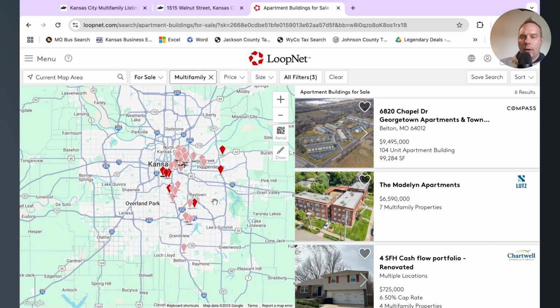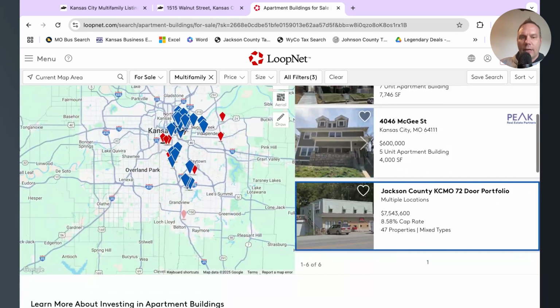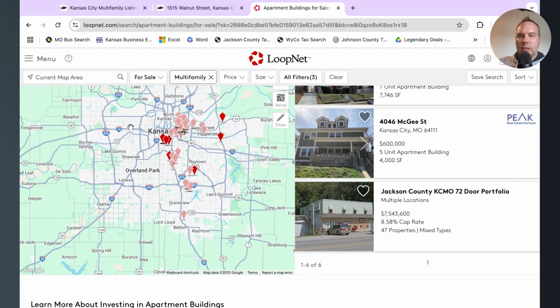I'd love to help you out on buying something if you've got an active 1031 exchange, or if you're an aggressive investor right now and want to take a stab at selling everything, adding to your portfolio, doing whatever you need to do, could be something interesting to look at.